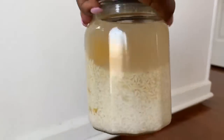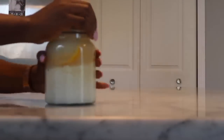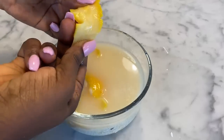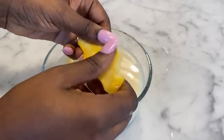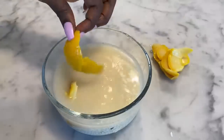Good job. Okay, it's been 7 days and this is our rice water. I'm just gonna go ahead and open it up, pour it into this bowl. And then I'm gonna go ahead and pick the orange peels out. But I just wanted to show you guys real quick. See how the orange peels look? They're soft and mushy. Anyways, I'm just gonna go ahead and pick each and every one of them out.